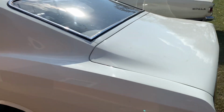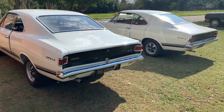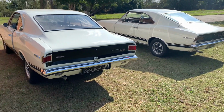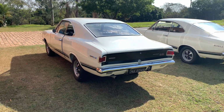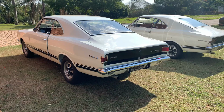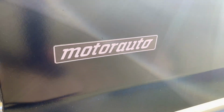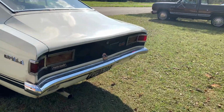These 2 cars are put together for the video that I'm gonna do for my main YouTube channel after this. These 2 cars are from the same year, same model, 1972 Chevrolet SS, Everest White, and they were both bought new in the same dealership. That was a joke.